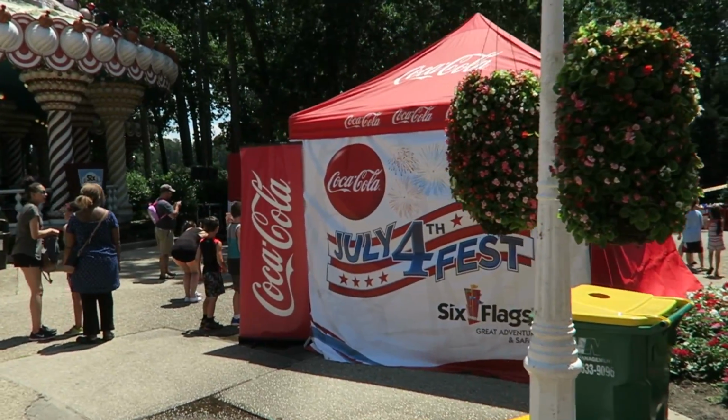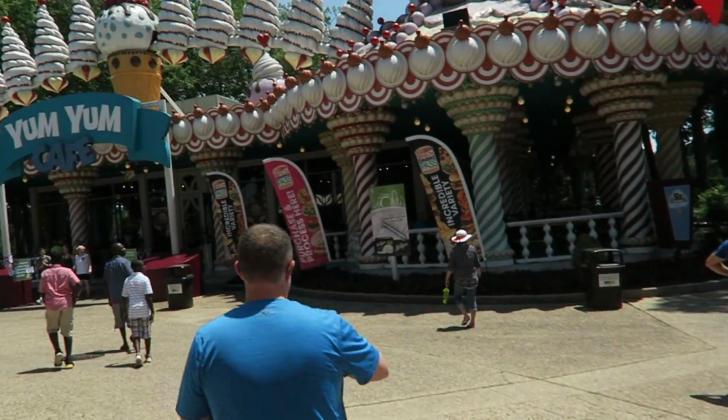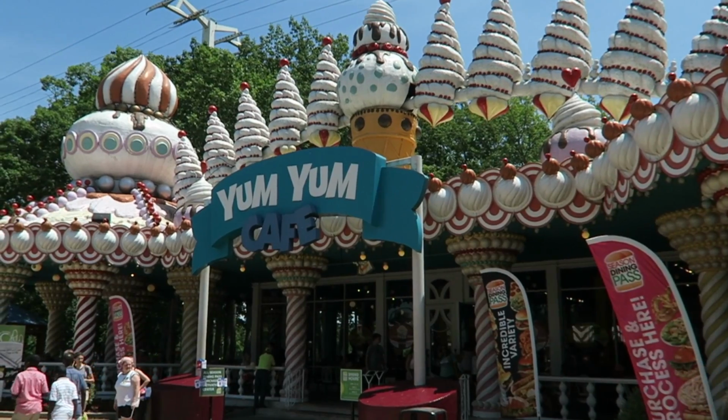We are here during the 4th of July fest, so there is the Coke stuff going on. But check out this restaurant. Look at the detail. It's pretty impressive. It's called the Yum Yum Cafe.